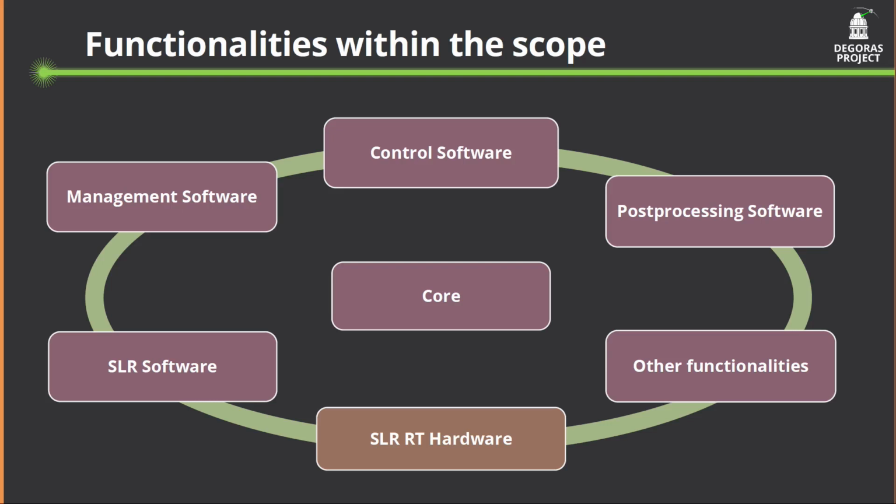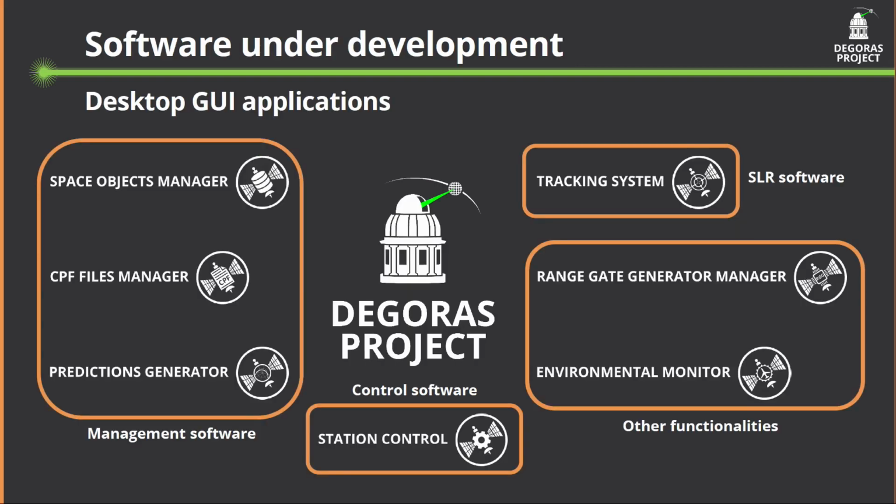Here you can see the different functionalities within the scope. In the brown box, you will see the hardware part, that is the RGG, and in the purple boxes, the software components. And well, to cover all the previous functionalities, we are developing different graphical user interface applications. There are a lot of them, so I will show only these three, the Space Object Manager, the Station Control, and the Tracking System, because they are in a very good state of development.